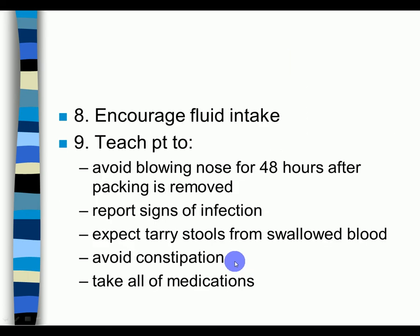Also, you want to encourage fluid intake. And you want to teach the patient to avoid blowing their nose for 48 hours after the packing is removed. Now, they say sneezing too, but if you're like me, if you got to sneeze, you got to sneeze. Report signs of infection, and they will have some tarry stools because they are swallowing some of that old blood. Avoid constipation. You don't want them straining, and take all their medications as prescribed.